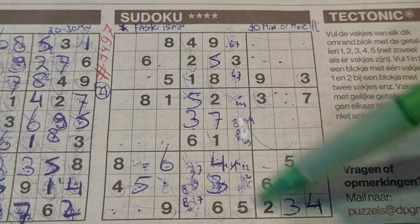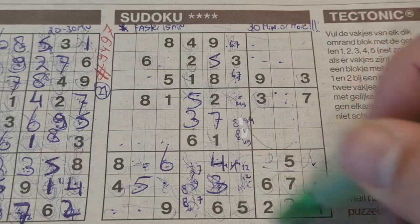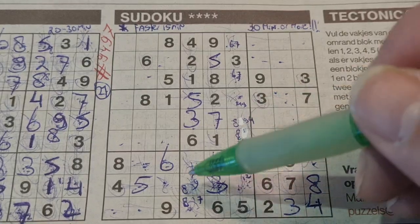3 missing numbers in this big square. One of the missing numbers is 8. We have 8 in this row, no 8 in these 2 boxes. So 1 box left with 8 in this big square. Should be there.